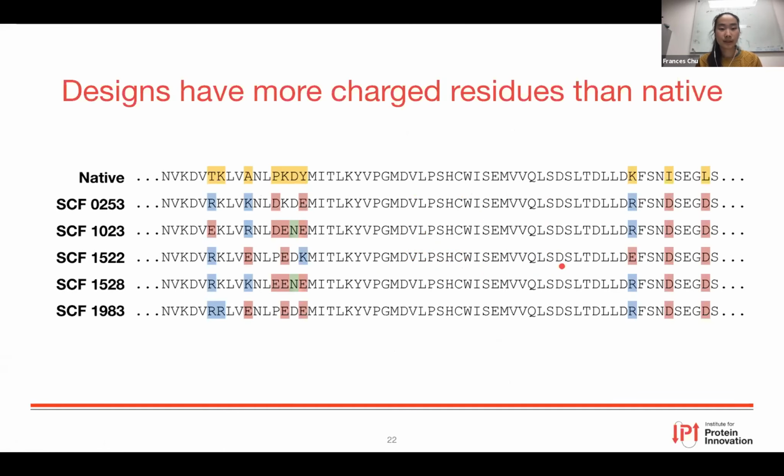And for these designs that I chose, highlighted are the residues that were mutated. And it seems like a lot of the non-polar, the uncharged polar residues were mutated to charged residues, and also the nonpolar residues were mutated to charged residues.